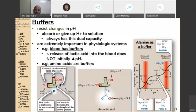Then you hit the second pKa around 9.8, and again, you have to add in a lot of base to change the pH just a little bit. Does that make sense? Put a Q if it doesn't make sense.